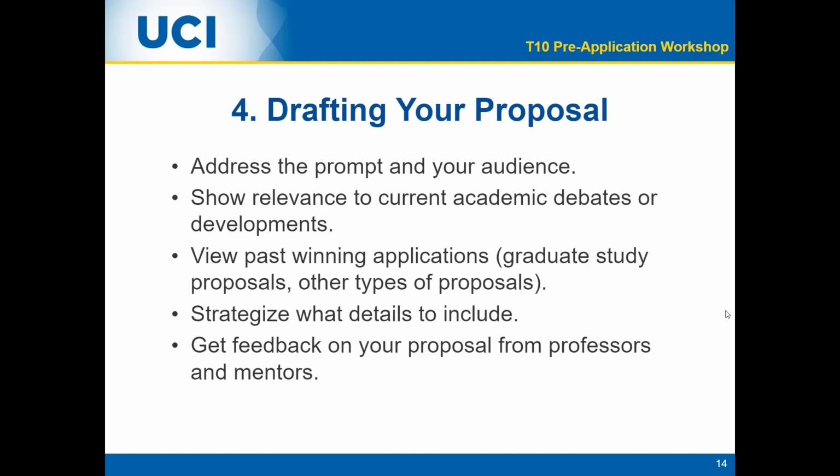This is something that SOP gives to all of their applicants, is access to past winning applications. So you can really see what a winning application looks like. What did people write about in their statement of grant purposes and their personal essays, and strategize on what details to include. Throughout this entire process, you'll have a professional advisor who will help you with all of your drafts for all of your essays. So they'll kind of nitpick everything that's in your essays. And with the T10 cycle, you also get the added help of a writing specialist from the Writing Center.